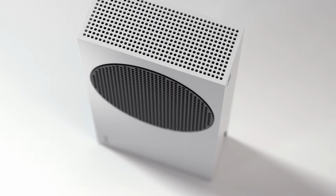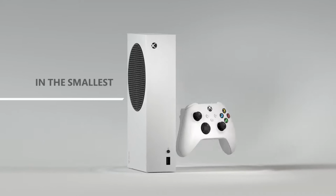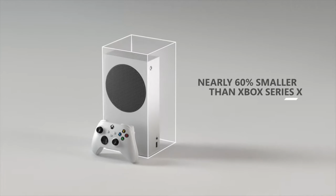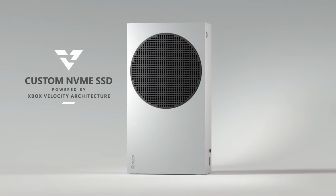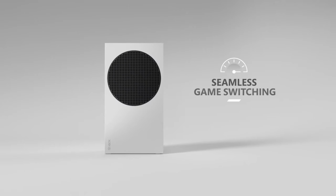For me, it was one of those things. My wife looked at it and she's like, "Oh, it's cute." And then she said, "Hey, can I get one of those for the living room? And I can play Game Pass games." And I was like, "For $299, hell yeah!" Because she plays on her Switch. I wonder if that's the market they're going for.